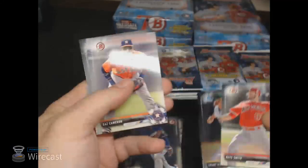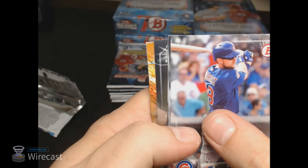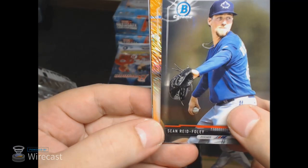Rosario and Holmes, chromes. That's gonna have some ink on it, guys. I guarantee it. So overdue for color. Good luck, guys. Good luck. Orange shimmer. Let's see some ink on it. Someone.